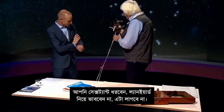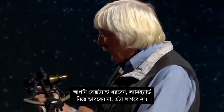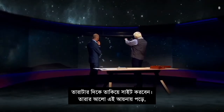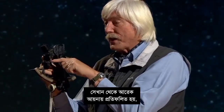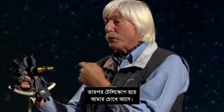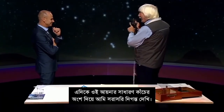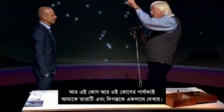You grab hold of the sextant. We'll forget about the lanyard. You'd put that on so you don't drop it in the sea, but we'll not bother with it now. Right. We sight looking at the star. The light comes from the star, hits this mirror, bounces onto that mirror, comes through the telescope and into my eye. Meanwhile, there's a plain glass half to that mirror that looks straight at the horizon. And the difference between this angle and that one is what I'm seeing, the star and the horizon.